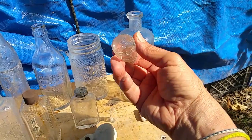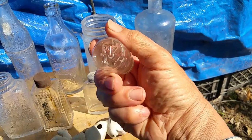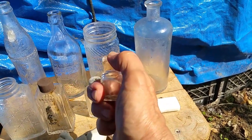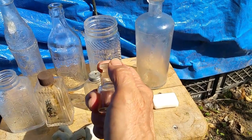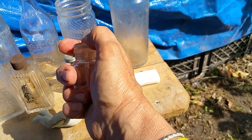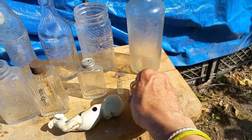I found this one, and it has, I think, an S and W. I'm not sure what this is. And it has a ground stopper. It has a ground lid. So it had something caustic in it. And it's a cool little jar.